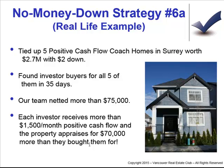Put down $2. You work with some partners. You sell properties, and you make a very tidy profit. So you put $2 down and you get a $75,000 return. Not bad, not bad. It's a pretty good deal. So that's one of my more secretive strategies that you can use. It's not exactly no money down. You've got to put that $2 or that $100, but this is the way to do it if you want to receive quick cash right away.